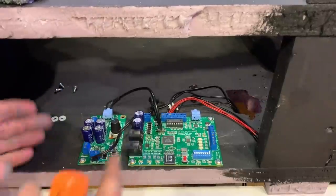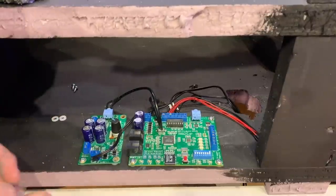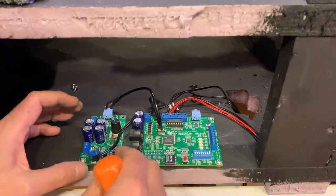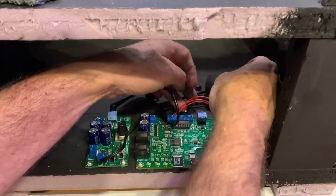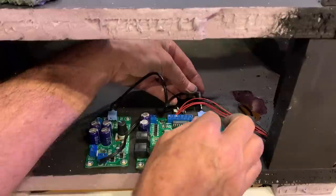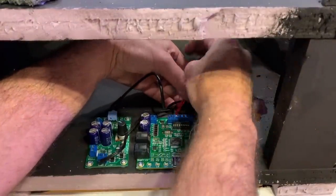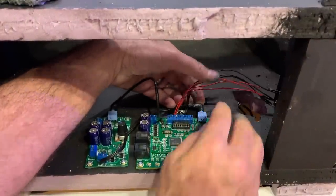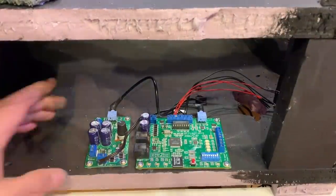I'll mount the amp right next door. Once again, making sure that I can get to all of the components, especially this volume knob right there, rather important. And then I like to secure any loose wires with some gaffer's tape. This plugs into here. Brings the audio from the Dream Player Pro to the amp.